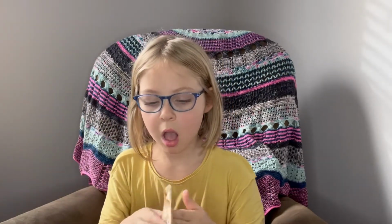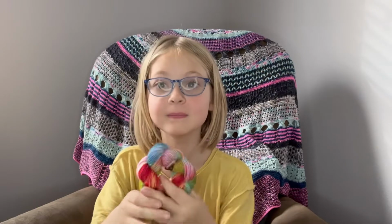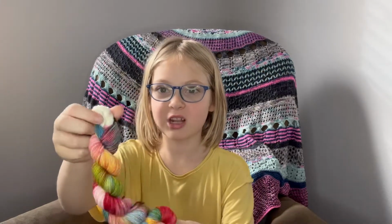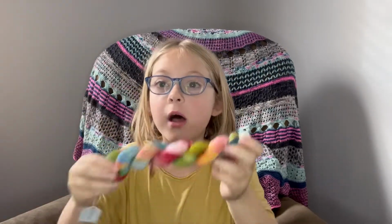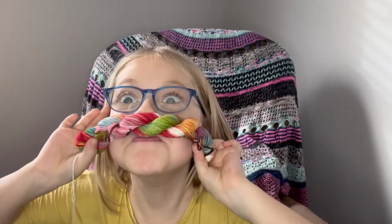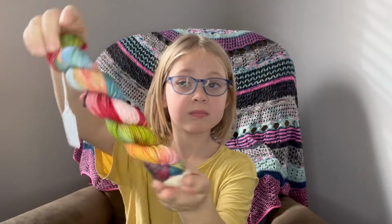This is number three. Ooh, this is a lovely color. It's like almost every color. Okay, this one is called Shopping. That's beautiful.